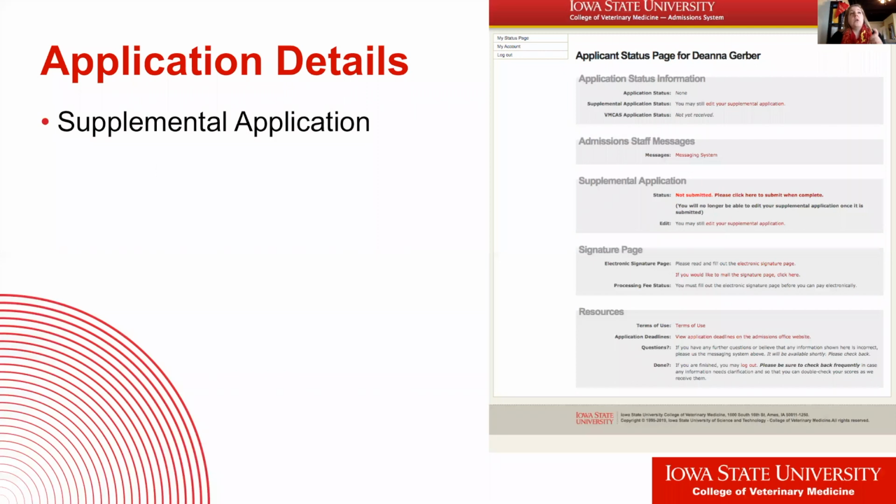Please note, though, that it is actually changed manually. So the minute you hit submit on your VMCAS application, that may take a little while to change. Keep in mind that we do a lot of this manually, so your status may not change immediately or automatically. You may have to wait a day or two. If it's longer than that, maybe give us a shout. But make sure that it's not instant.